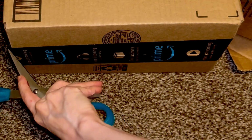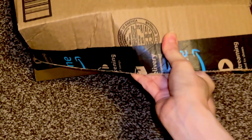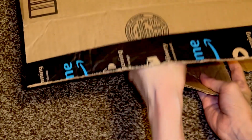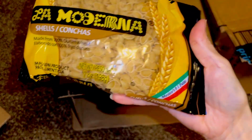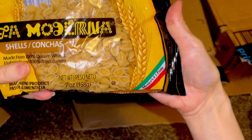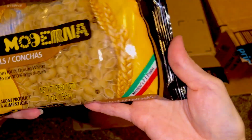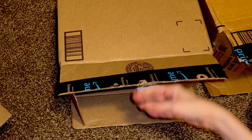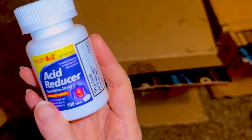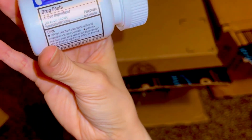And last but not least, I bought, these are about 50 cents each. And these are shells. If you want, you can check out my recipe video for these, if I still have it up. Let's see, I bought, what is this called? Oh, heartburn. I have some more medicine too. Which one is this? Famotidine? I don't know.